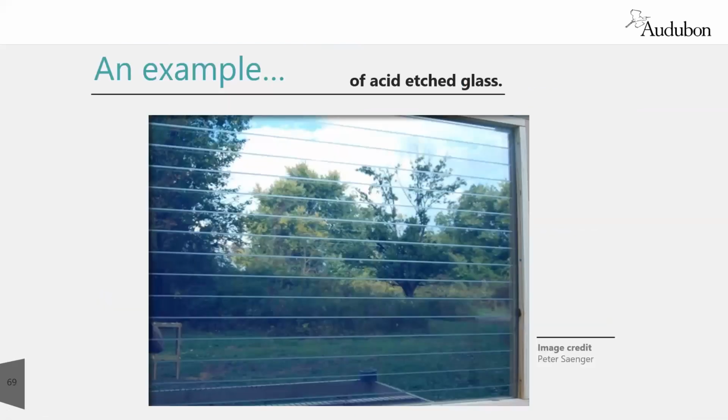All right, next slide. So acid etched glass is another example, and it would be difficult to do it on glass you already have, but you can. You can actually get glass etching material at the craft stores, and I've actually etched designs on glass with it. It's permanent. You can't ever take it off because it uses an acid that etches the glass and makes it permanent. Or you can also, if you're doing new construction or replacing windows, you can get the etched glass. Next slide.